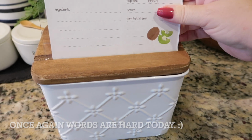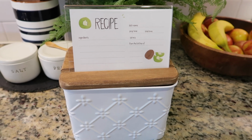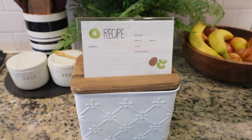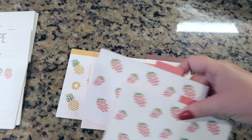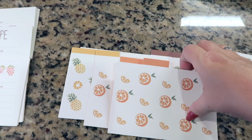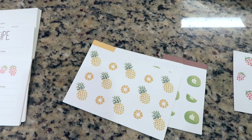So I bought this cute metal, it is metal, and it's got this wood top. And then you see the little acrylic sign, you can put your recipe in there and then set it on the top there. That way it doesn't get dirty. It also comes with a set of 8 dividers. I like that they're color coded and they also match the recipe cards.